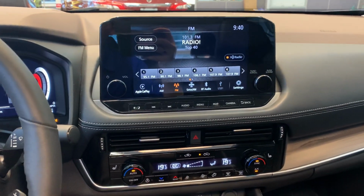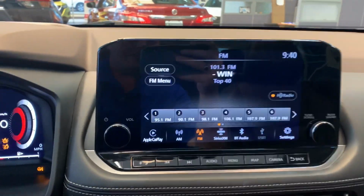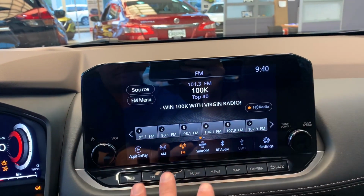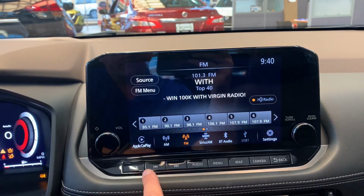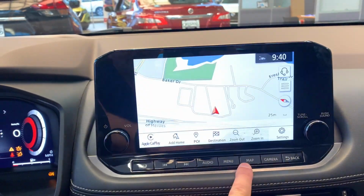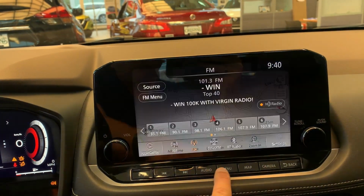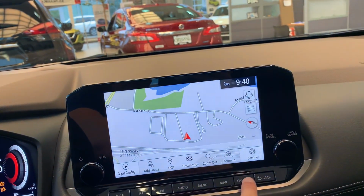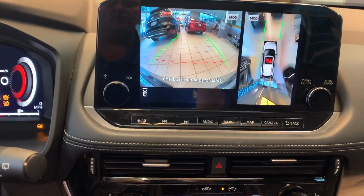There's so much to look at here that's new. We've got this beautiful 9-inch touchscreen display here. Lots of information on the screen. We've also got some buttons down below here, so I can switch over to my menu. I can go over to my audio. Maps are here, camera. So again, the same as the old version here.